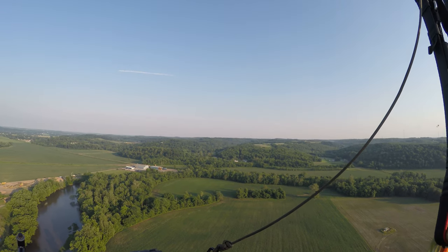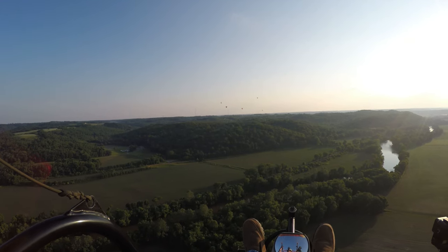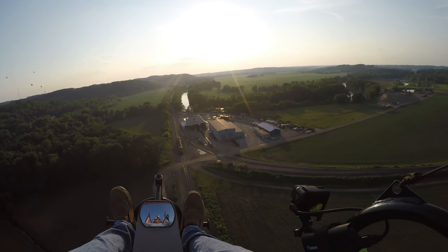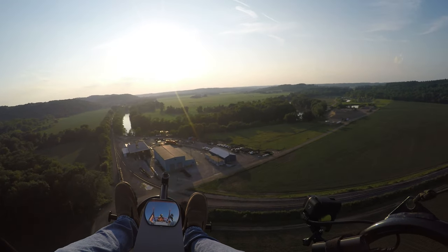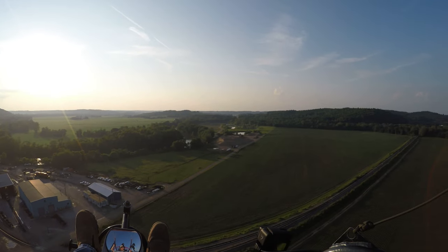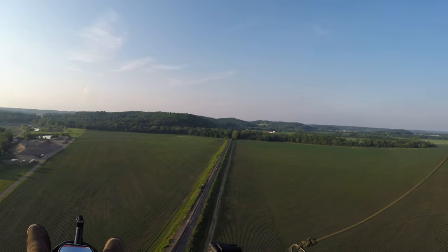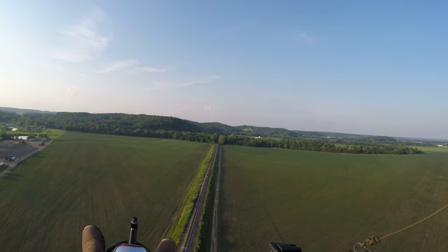Yeah, I see one up on the hill there that landed. There's a good view of the balloon. Some more shots of the balloons. Just checking on them, see if they're dropping down any, if they're going to come over this way. I've got about an hour worth of fuel left, so stay out here for a while.